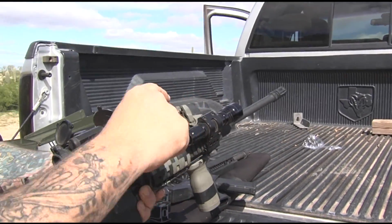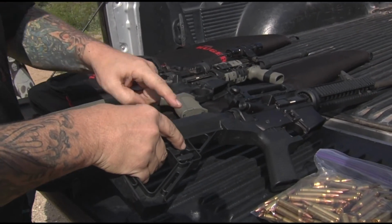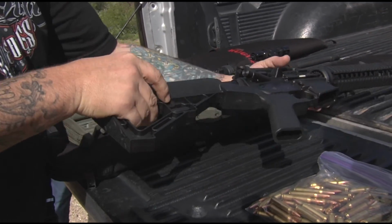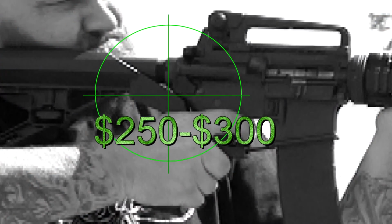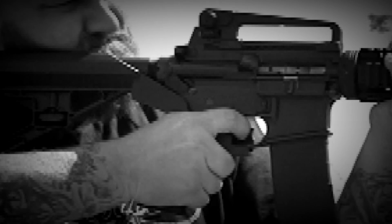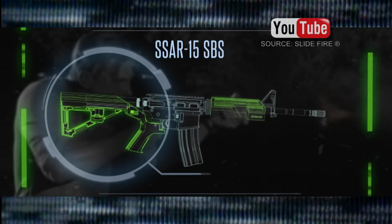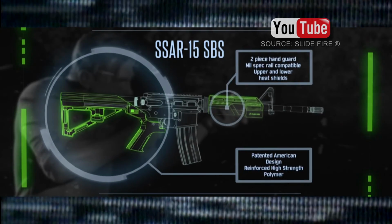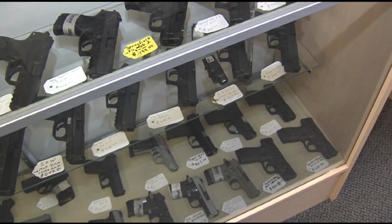On this day, Zach brought along another assault rifle, this one equipped with a bump stock by Slide Fire. We've taken this off, and we've installed the bump fire. Okay. So this is what you're buying. That is a $250 to $300 device that doesn't alter the firing mechanism in any way. It simply uses the momentum of the gun's recoil to manipulate the trigger repeatedly. And what I see most of it is just to go out and have fun with it. So you can get that exhilaration.